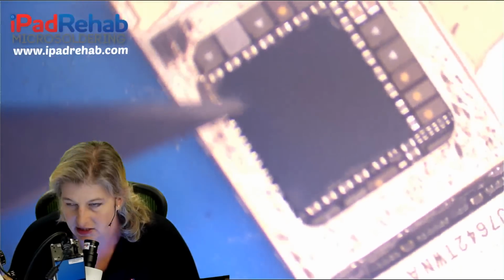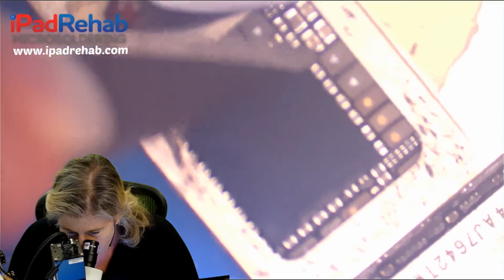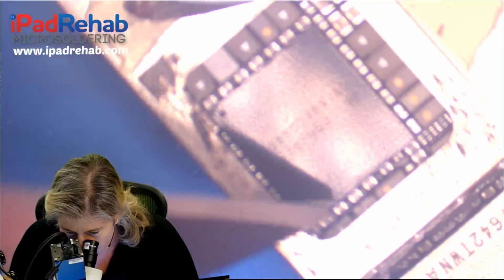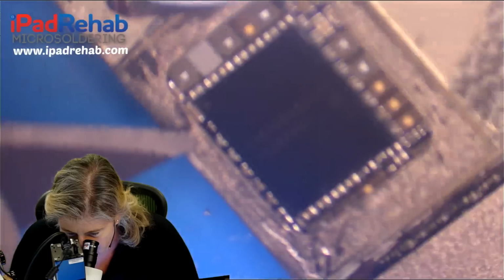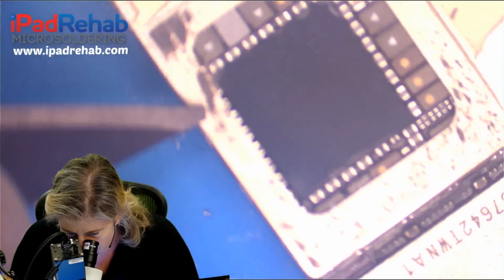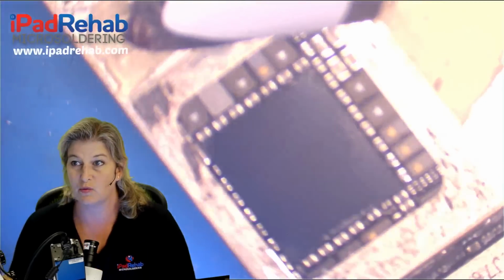All right, now under here we can see that there is complete coverage by a clear underfill that protects this chip that looks like a power chip, and there's not very much that water could do even if it did get under there, which it did not.